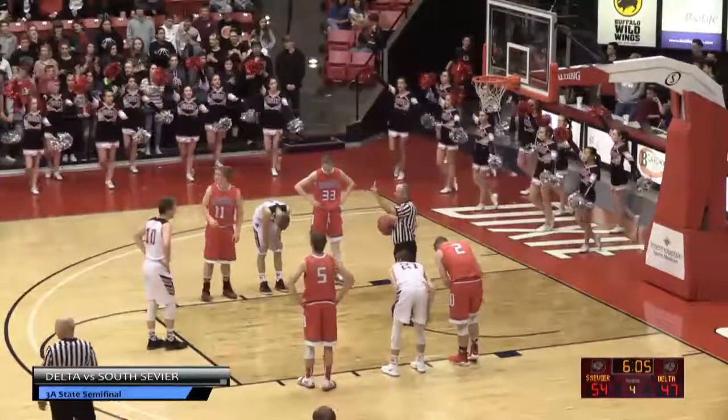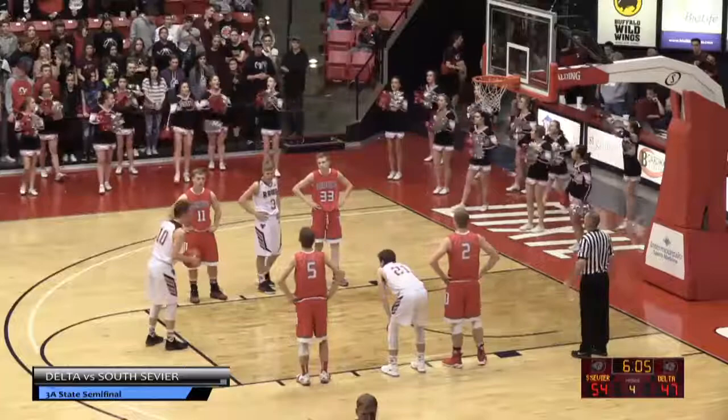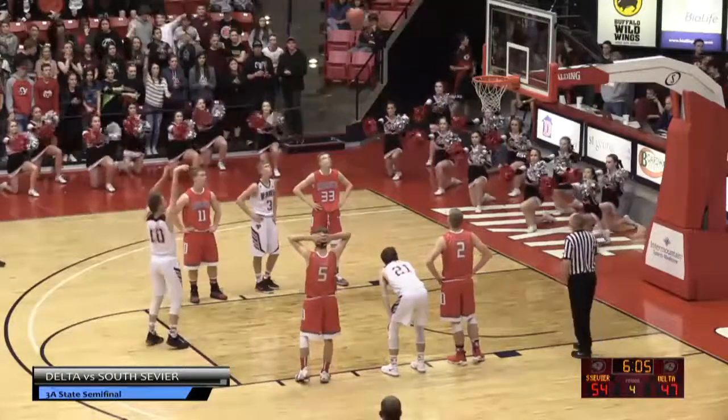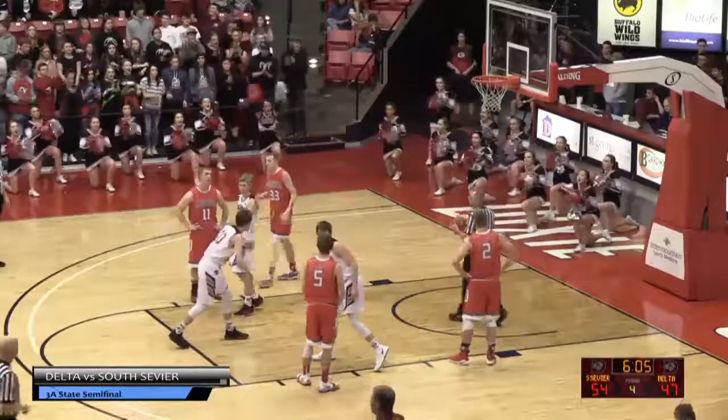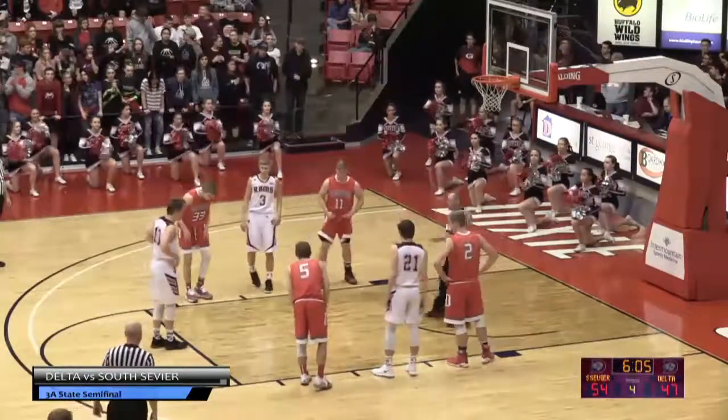At the line to shoot two, Easton Hunt from the Apex Foot and Ankle Institute free throw line. First free throw of the game for him. First shot is up, nothing but nets. He's got 11 points.